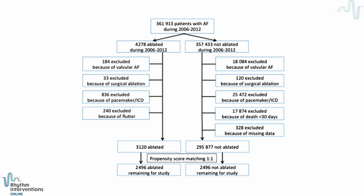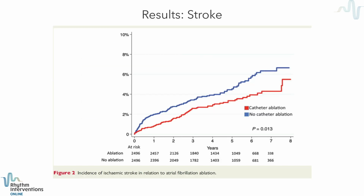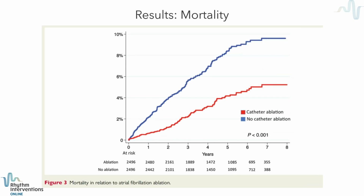And what are the data of this trial here? The data is that the stroke risk when patients undergo ablation versus no ablation is statistically significant. This includes patients from 2006 to 2012 with different operators, different techniques, but ablation is still very important. Now, the results of their registry are also good for mortality, as shown in this other slide. Catheter ablation, no catheter ablation.